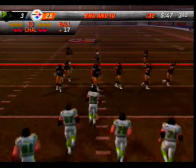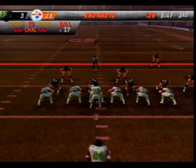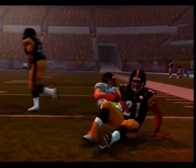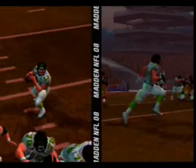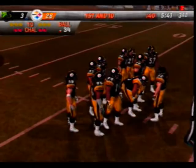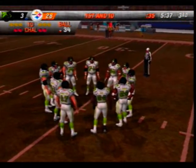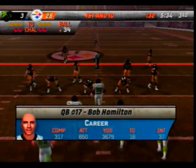Second and 10. Ball on the 17-yard line. Watch the man. Watch this. Carson, the lone back, closing in, throwing. Wall is there on the stop. That's a 34, and it's good for a first down. Ball on their own 34. Ball on the 34-yard line.